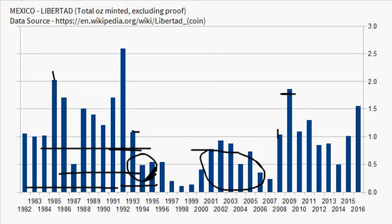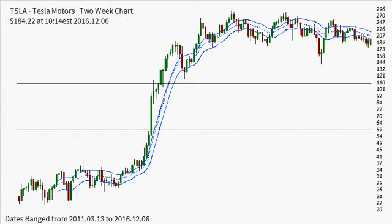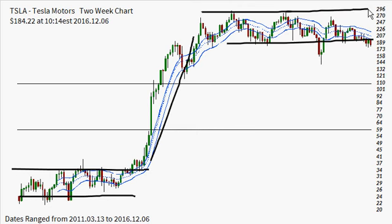So let's move on to Tesla Motors via request. We'll take a look at pretty much the entire range of it, with the exception of a few months beforehand. There's no dates on here, but this is 2011 starting March 13th, and this is as of 10:14 a.m. today. So there's really three different trends within this. First, it was going sideways in a range, then a large increase, and then it's been going sideways ever since for about 3+ years now.